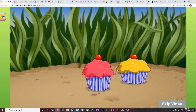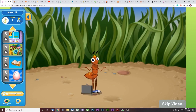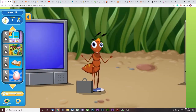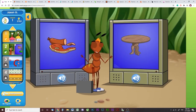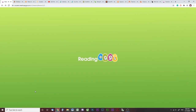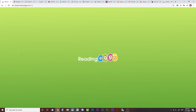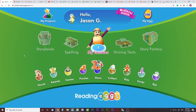And then you can see, sorry, I keep back clicking because I want to get back to the home screen, you can see all of the different lessons here, the levels within the lesson. And then once they complete that, it'll go back to the screen with the pads and then they get to move forward to the next pad. So that's Reading Eggs.